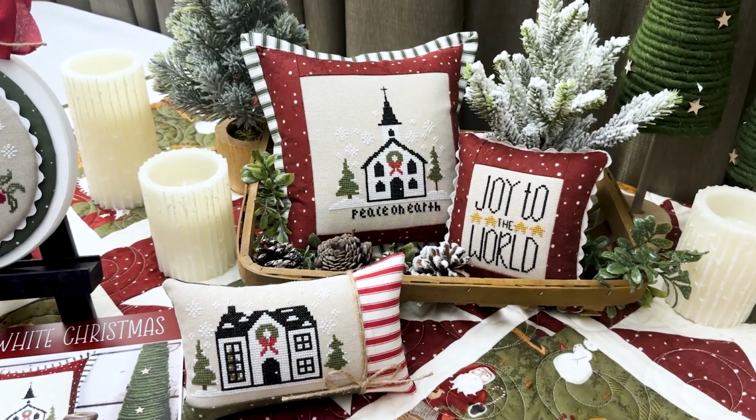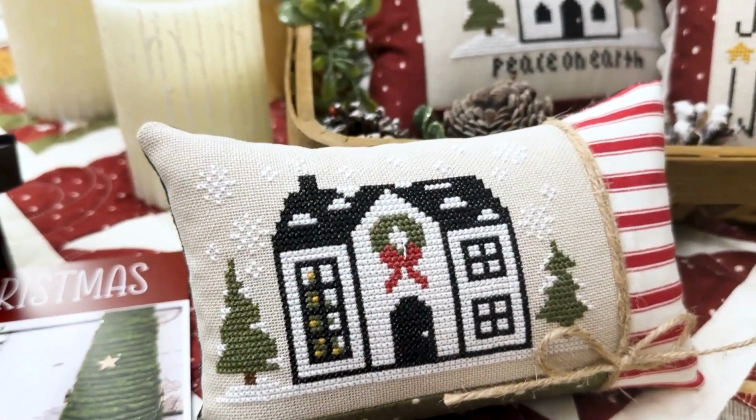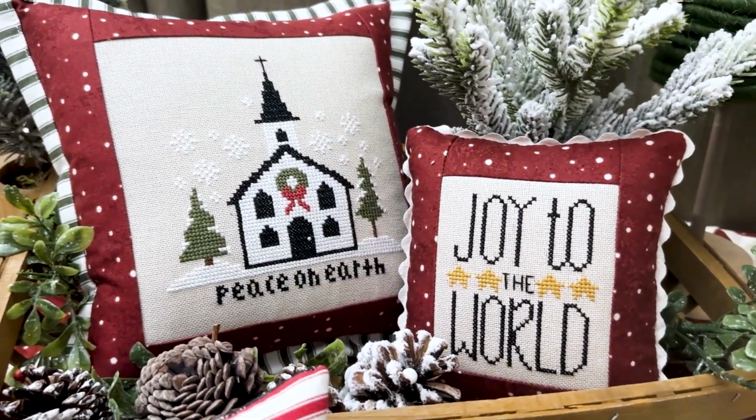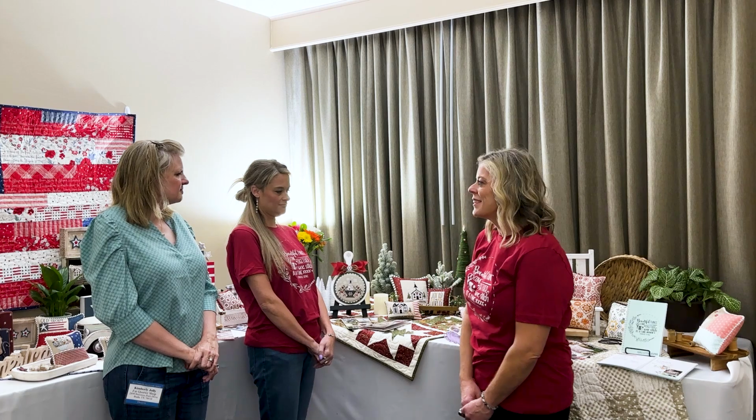And then here is Little White Christmas, and you get 3 of these charts in one chart. And we have the church, Peace on Earth, Joy to the World. And then we have the Little White House. And all 3 of those come in the chart.